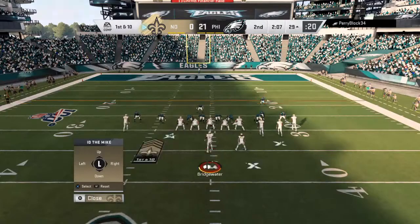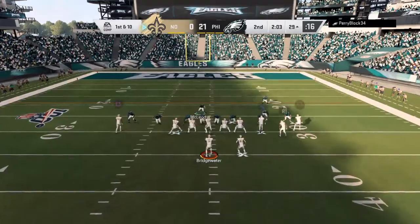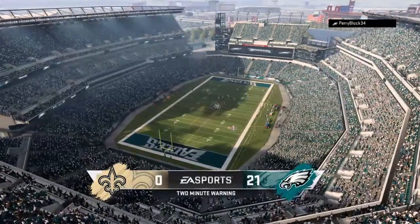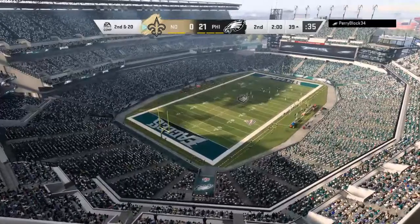Check 43. Neil. Tackle. Bridgewater now looking to throw on first. Eagle pressure, too much this time. Down he goes. 2 minutes remaining in this first half of football.